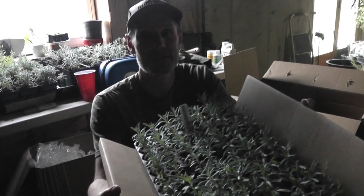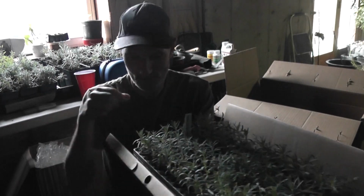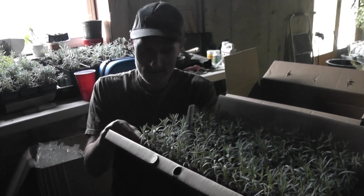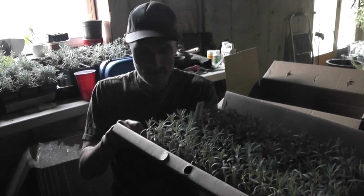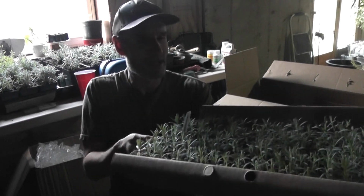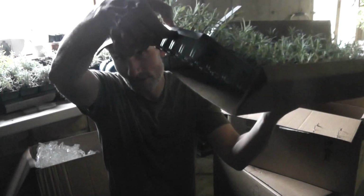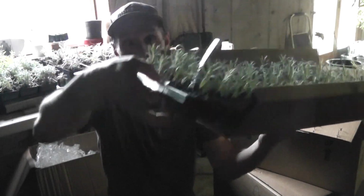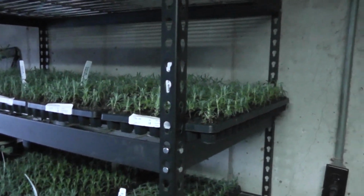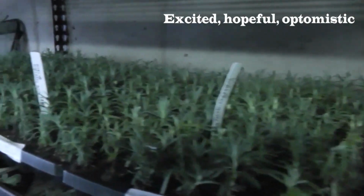These are some great looking lavender starts. They're super tiny, thumb-sized little plugs. They're pretty dry. Well, they're not too bad. So this is 100 on each flat. See if you can get a gist of how big they are. Right there. All right, my friends, here they are, all unboxed.